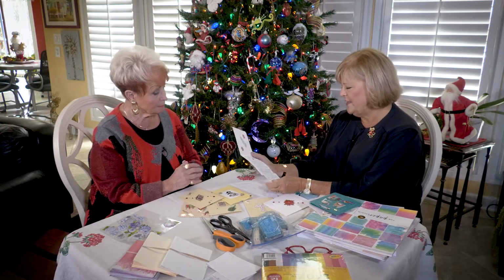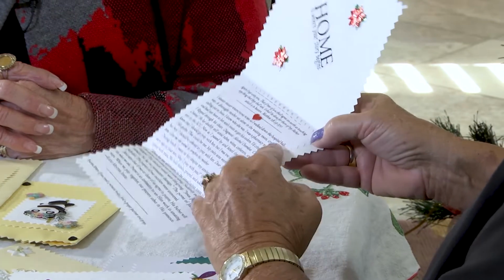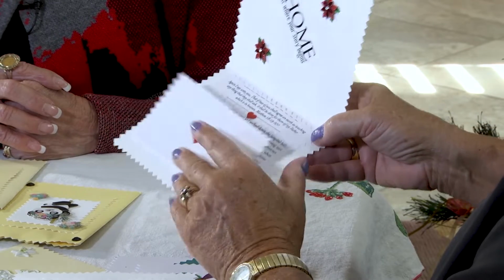Tell us how you do this, because I know this probably is one of the most difficult parts, getting the scripture and folding it and putting it together.